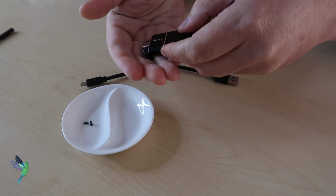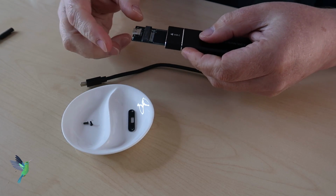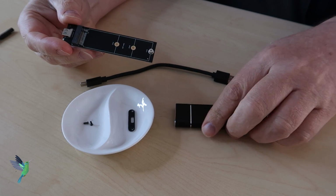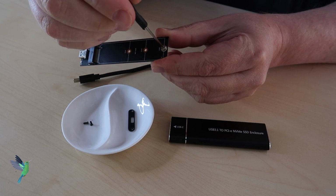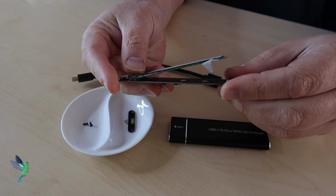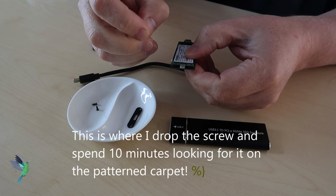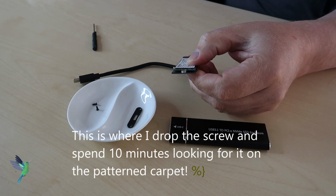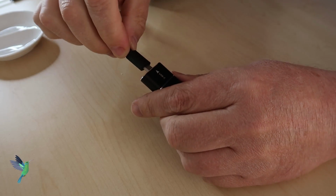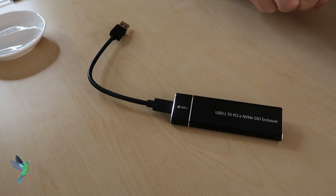So here's a quick video of the installation. Just pull it apart. You'll see it takes different sizes of SSD. So as you might expect, just undo that screw, slide it in the same way, at a 15-degree angle, gently swap it in. And there you go, recycling a cute little SSD drive using your old hardware.